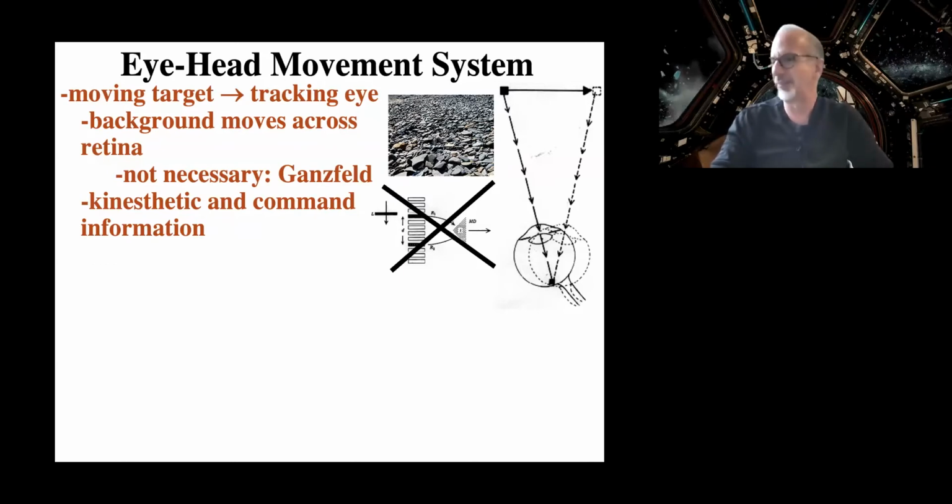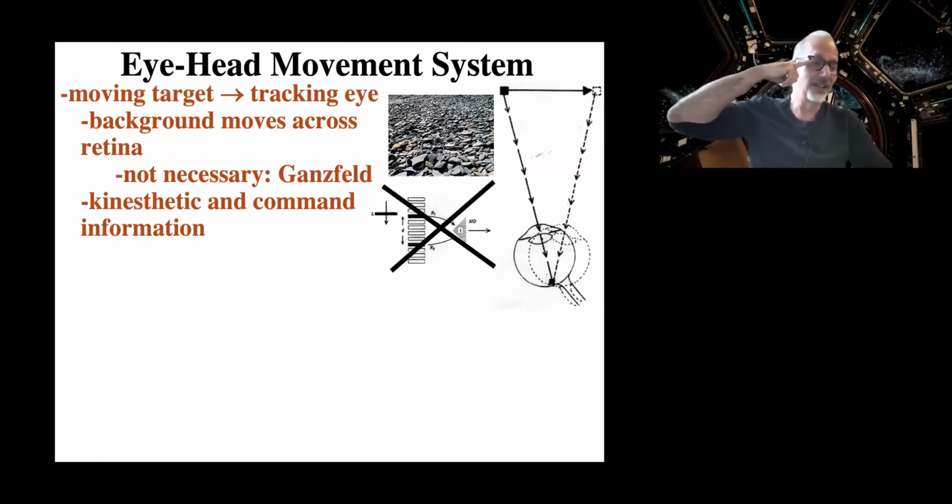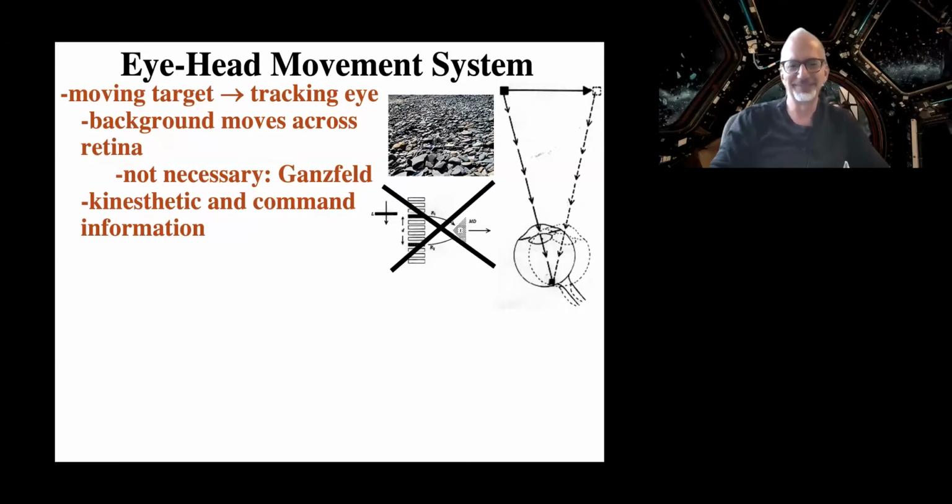Go ahead, and next time you're watching the Minions or Despicable Me, you don't have to go do the ride. Just while you're watching it on TV, close one eye and do this, and you'll feel like you're in a motion simulator ride for the Minions or Despicable Me.